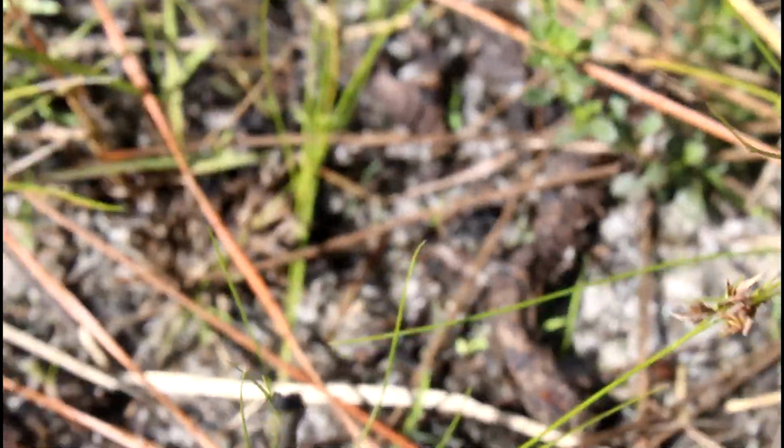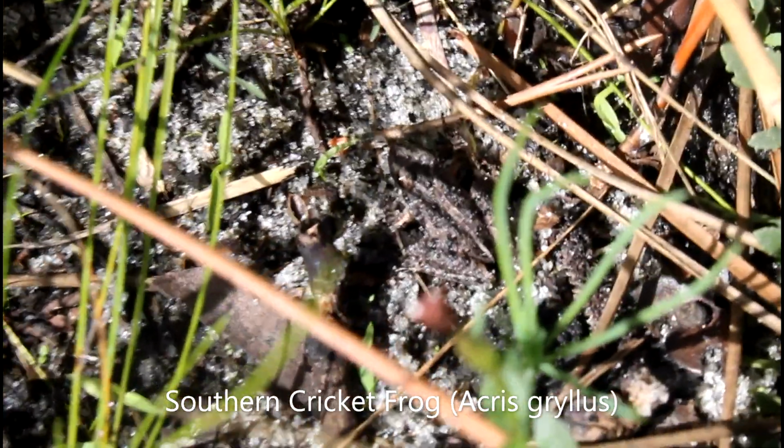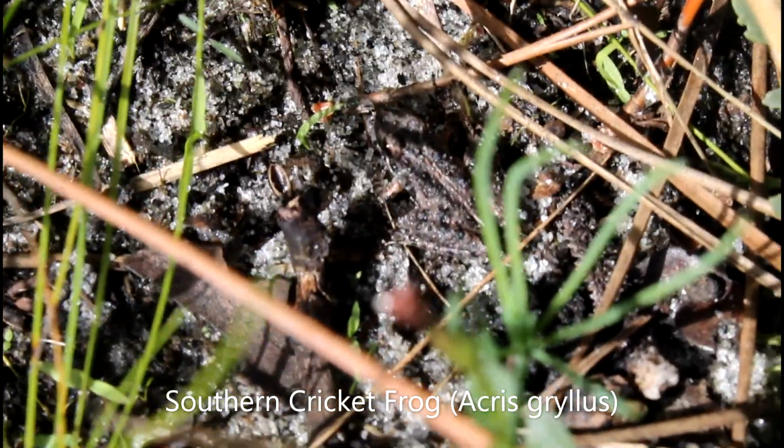Although you could barely see it because of the perfect camouflage, there is a tiny little brown morph southern cricket frog in this frame. This tiny frog is actually a full-grown adult.